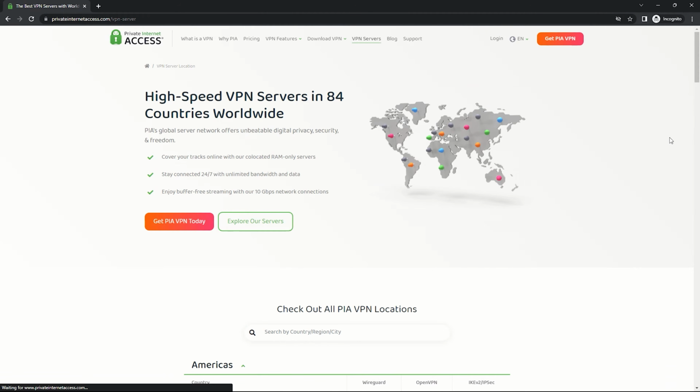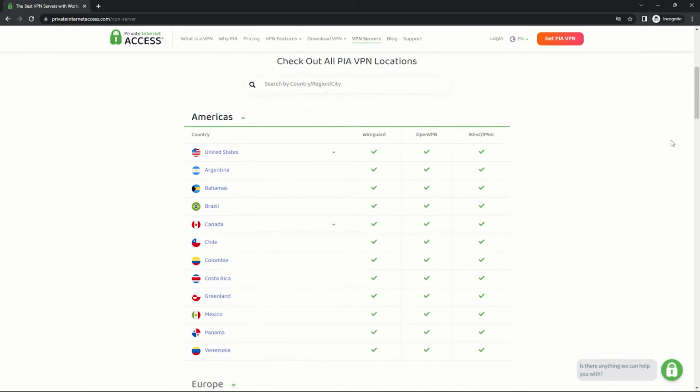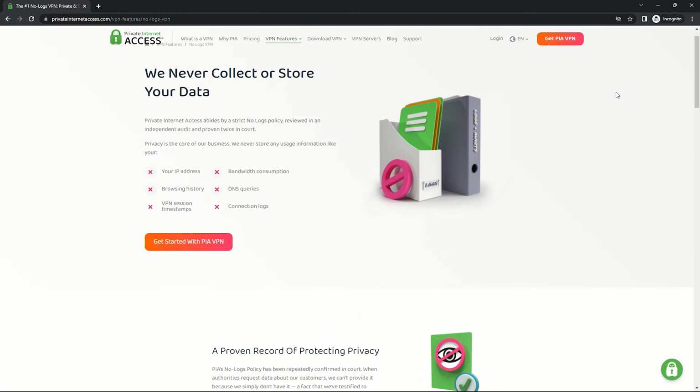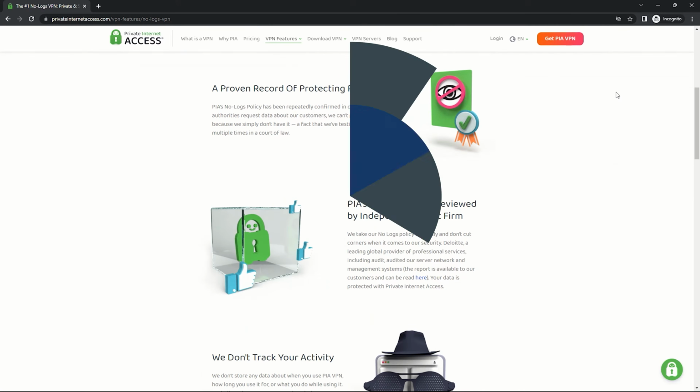They also have a massive server network, although some are virtual locations, advanced security features like RAM-only servers and full leak protection, an independently audited and court-proven no-logs policy, as well as transparency reports that serve as further proof of the VPN's dedication to keeping your data secure.